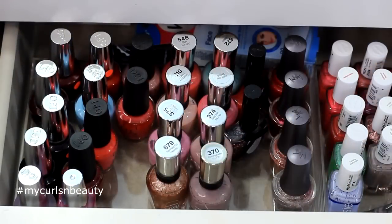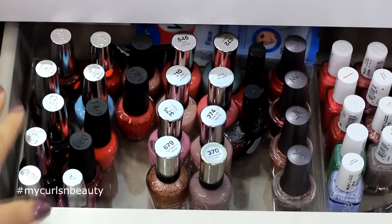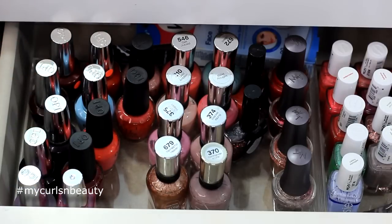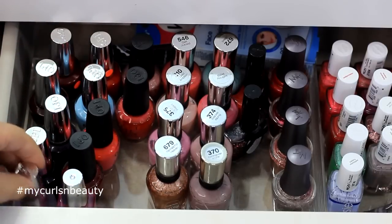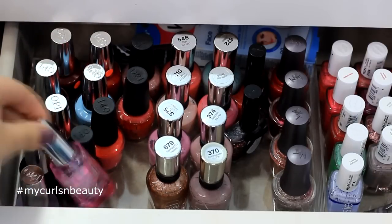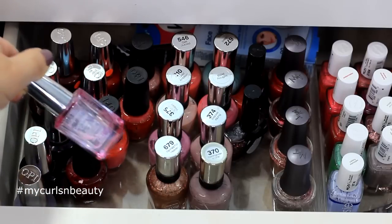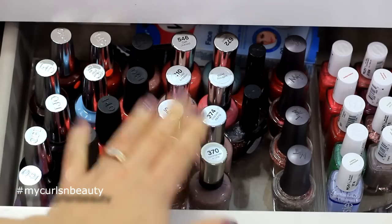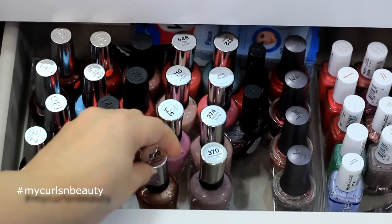And on this last section, I still have nail polishes, but they're from a different brand. I have my OPI nail polishes right here. These are the Infinite Shine. I have a lot of them at the moment, or a few of them I would say. And then the regular ones right there. I have my base coats, base coat with top coat. This one is awesome if your nails are falling apart and peeling and stuff like that. It's really good. I have some Sally Hansen nail polishes here.